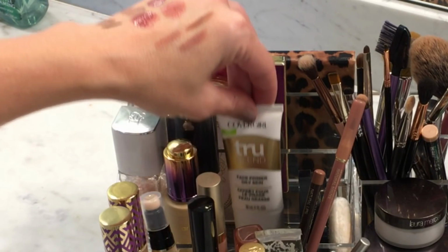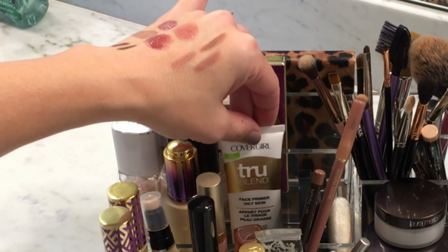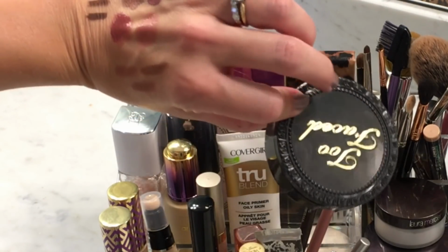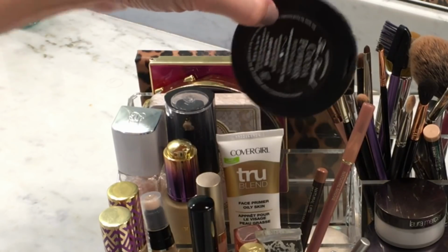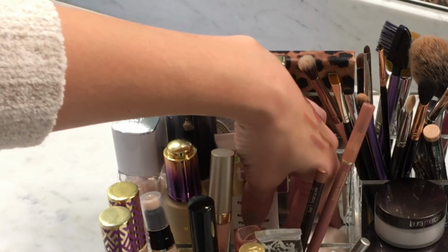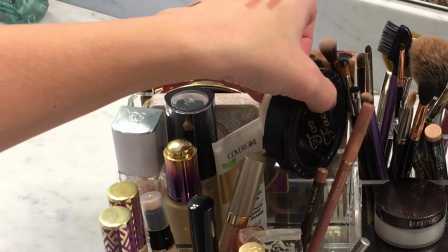And I am testing out this CoverGirl True Blend Face Primer for oily skin, so it's right here as well. And I do keep my Too Faced Cocoa Powder Foundation in shade Light Medium. And there is a powder puff that just fell down that I just keep in case I don't use my beauty blender for my powder.